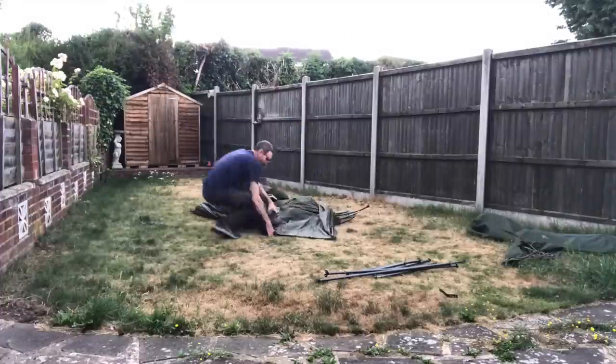Right, I've got a bit stuck. I've got to this point and I can't seem to get it to fold. All the poles are part of it. They're all attached to the tent. So you have to fold it up with the poles. And I can't quite work that out. I've got to get it small enough to go in here. I need to rethink this. I can't remember what it was like when I got it out of the bag. Right. Attempt number two.